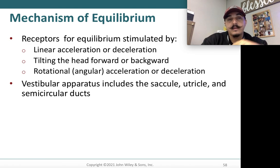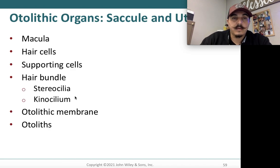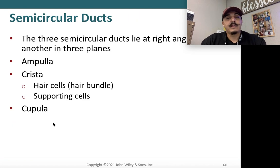That's why we can get dizzy, because we get a mixture of all this and our body's not able to recognize when we have certain acceleration; what we're hearing, what we're seeing, and what we're experiencing feels different to our body. The vestibular apparatus will have the saccule-utricle and the semicircular ducts. Then we have what are called the otolithic organs, which contain the macula, the hair cells, supporting cells, the hair bundle, stereocilia, kinocilium, otolithic membranes, and the otoliths. And I think there's a picture here.